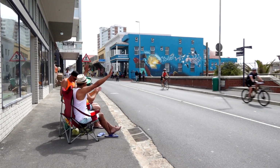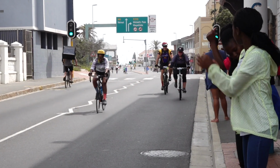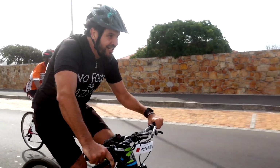The dream is for the cycling bug to bite the Junior Tour riders and for them to one day take on the full Cape Town Cycle Tour. It is only through their growth in cycling that the event will live on for another 42 editions.